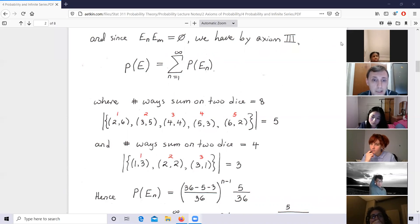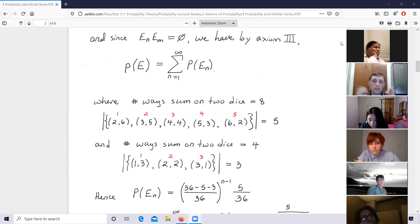So (36 minus 5 minus 3) over 36 to the power of n minus 1 represents the probability of the sum not equaling either 8 or 4 for the first n minus 1 trials, Andre. Do you see that? So if I have trial 1, trial 2, trial 3, trial 4, if the game is over on the nth trial, all the trials beforehand were neither success nor failure. We were in limbo, right? So I need to remove the nodes that would have produced failure or success. And why is it to the power of n minus one? Because n minus one trials were neither successes nor failures. And the nth trial is a success. Clear?